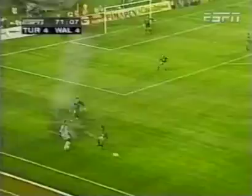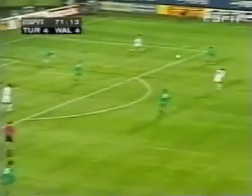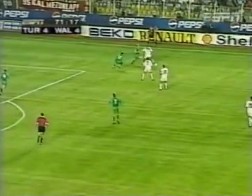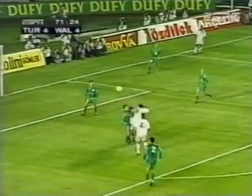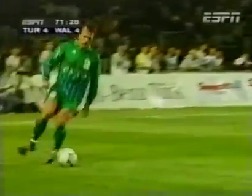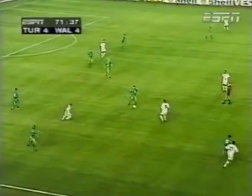Enterprising play by Tulunay on the left. Abdullah, as ever, available. Looking for Hakan. Page able to get it away, not decisively. Arif. Ilker. Oguz. This could be awkward for the Welsh defenders, but they handled the situation well. Didn't overplay the ball side. A couple of defenders back, and very calmly able to extricate themselves from that predicament.